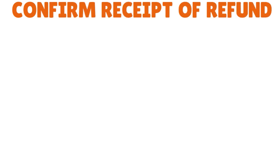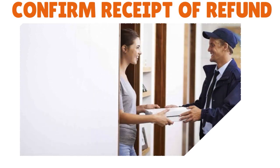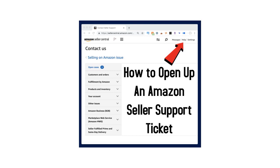And number two, you want to confirm receipt of refund. Customers should receive an immediate receipt of refund once they have initiated a return. So if your customer claims that they still have not received the refund, you want to consider opening a support ticket within Seller Central.